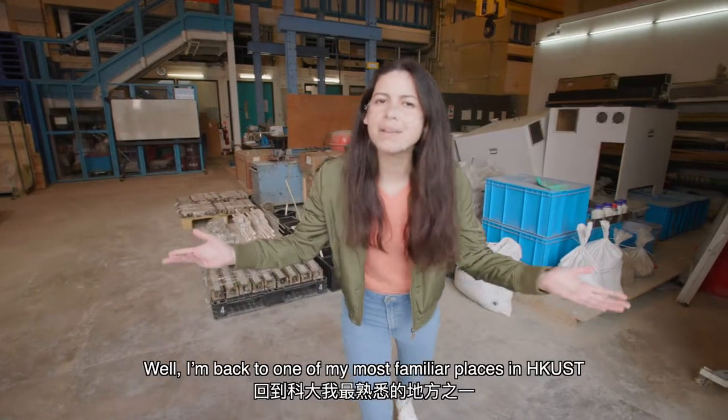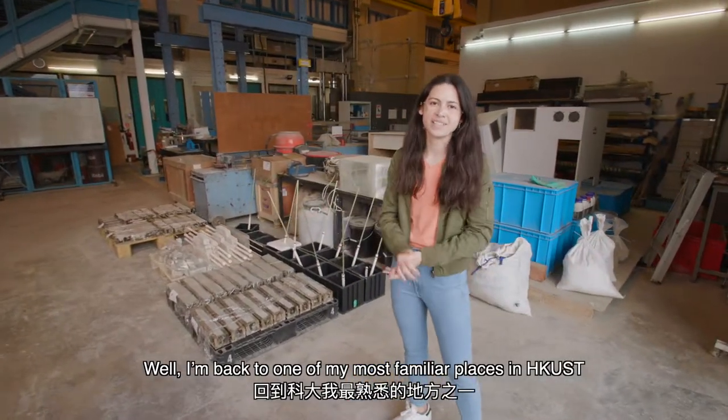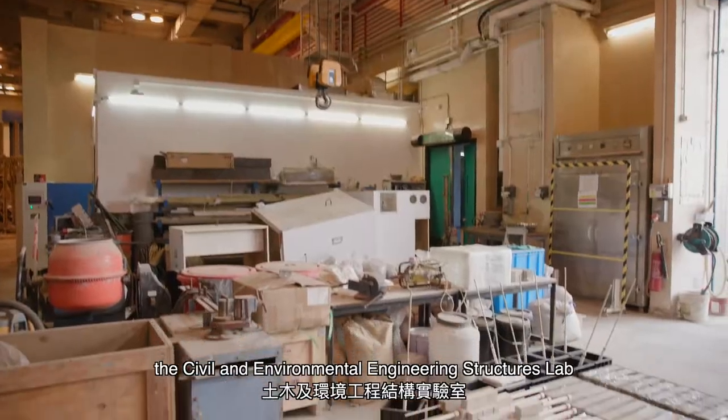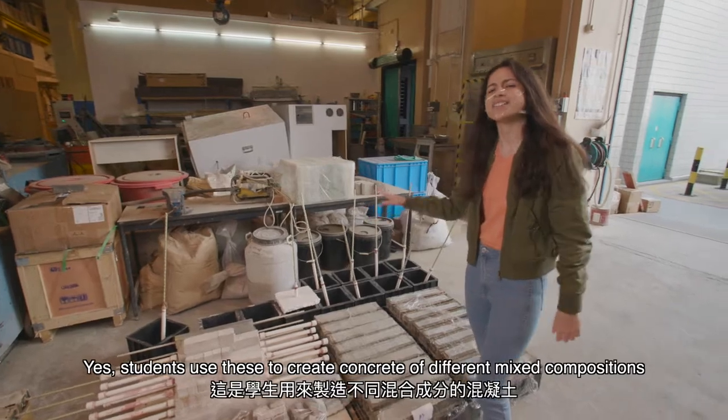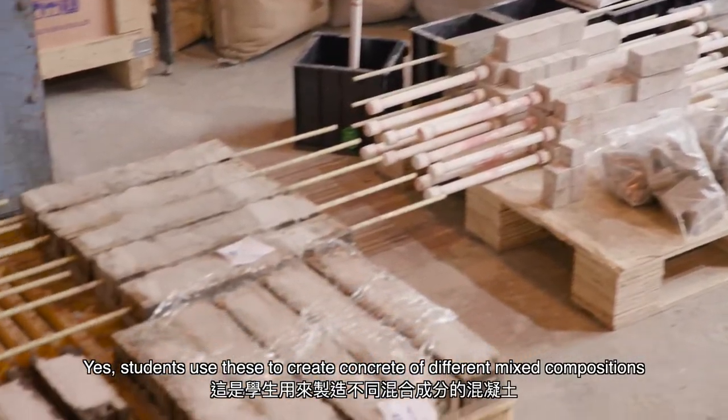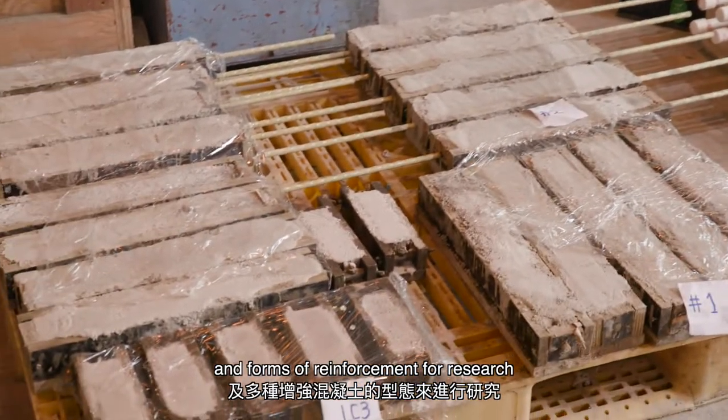Well, I'm back to one of my most familiar places in HKUST, the Civil and Environmental Engineering Structures Lab. Come on, let's take a look. You see these concrete molds on the ground? Yes, students use these to create concrete of different mixed compositions and forms of reinforcement for research.